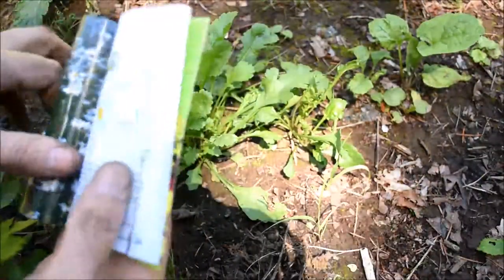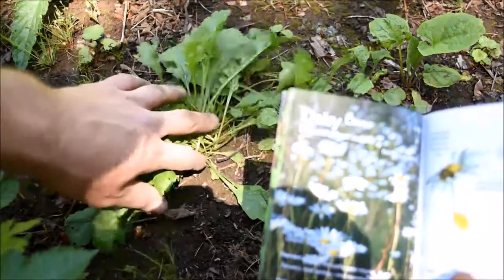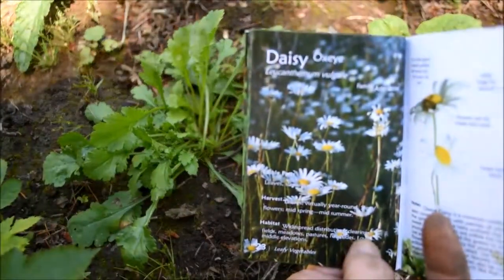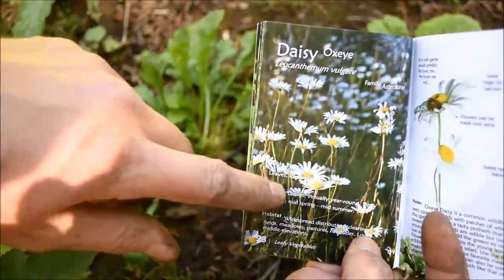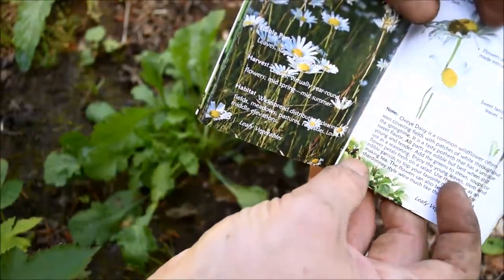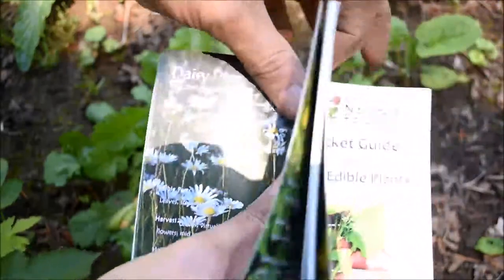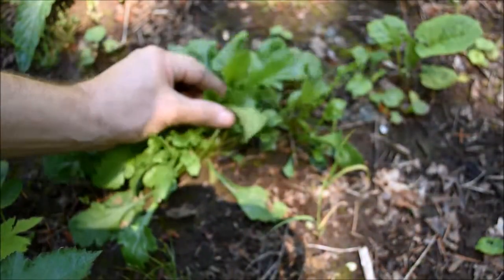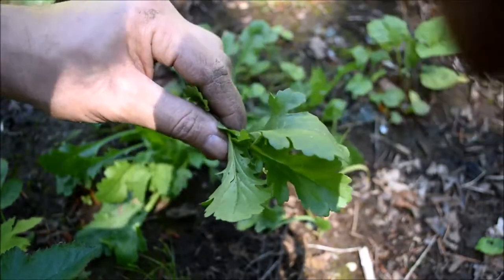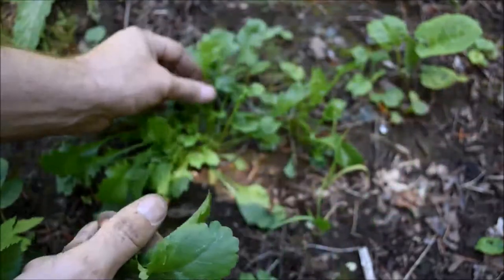Here we have the Oxeye Daisy. Right now, it's still in its vegetation stage, but there's some already out in the field that have gone to bloom. However, since we have just the leaves, that's what we're going to collect. And if you've never had Oxeye Daisy before, these guys have such a unique, sweet flavor. This is definitely a treat, whether you cook it or eat it raw in a salad.